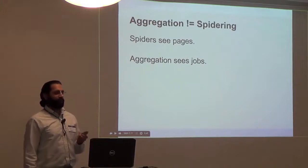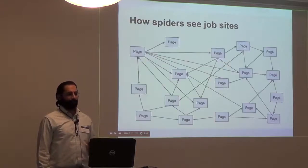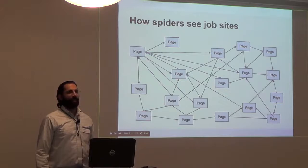Aggregation is not spidering. Spidering means you look at the web as web pages. Aggregation looks at job sites and sees jobs. How spiders see job sites: several boxes labeled page interconnected by arrows. This is how a spider might see a website. How Indeed sees job sites.